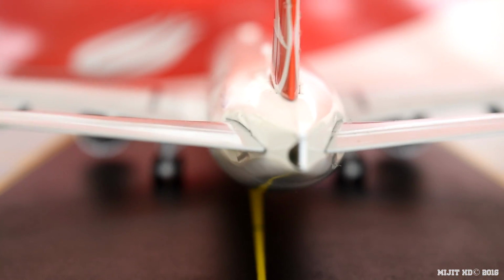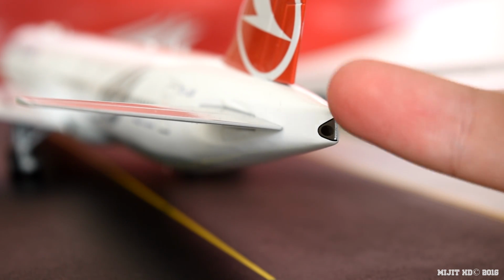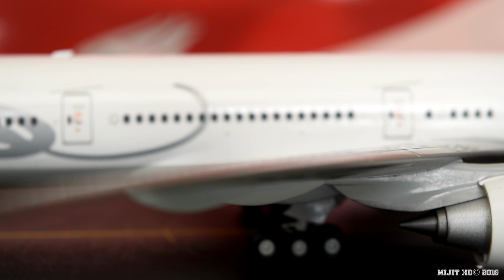Alright, APU looks very nice, got the little strobe light on the top of the exhaust. The wheels are kind of not sitting properly.